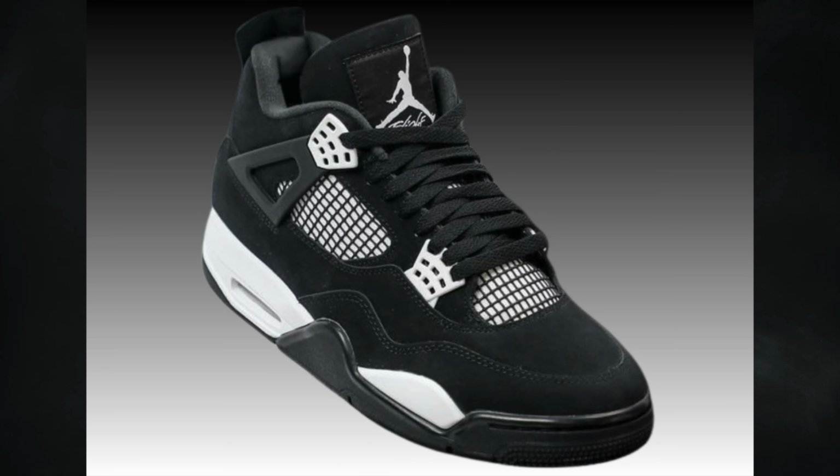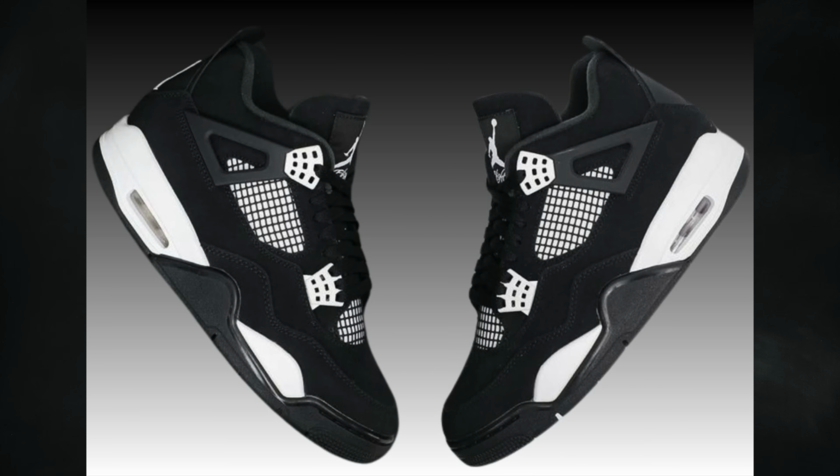Now, images were going around from a lot of different sources. People were showing them off on Instagram, YouTube, and so forth. And the original shoes that were being shown featured white on the inside of the tongue. However, what's releasing won't be white. It'll actually be black.